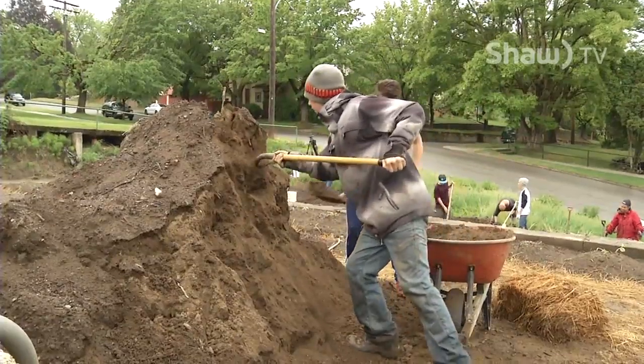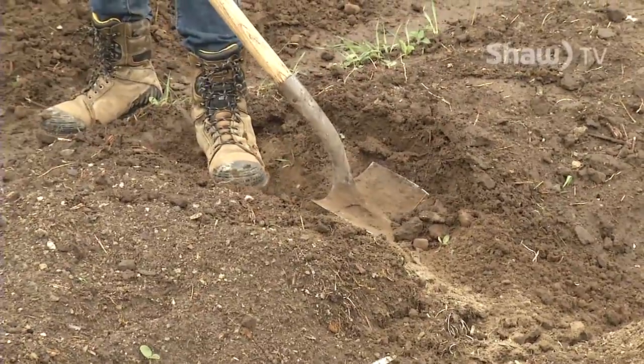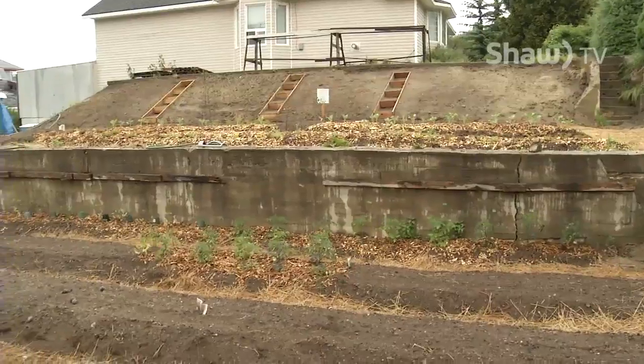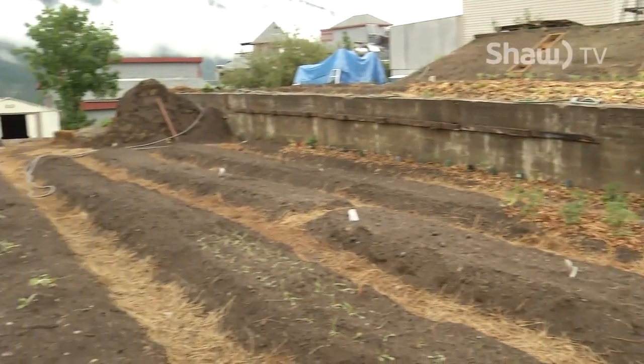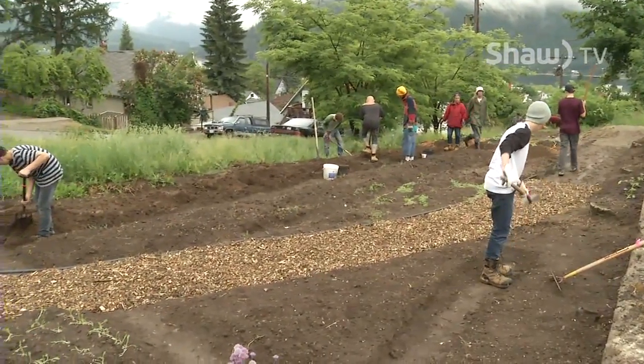And it's been pretty fun for them to get out into the dirt and play around and see how it all works. And to also see what the food cupboard is, because not a lot of people see what the food cupboard does and see how many people it helps out in the community. And so it's a really nice opportunity for those guys to see that and be able to be a part of it. The garden will be maintained by food cupboard customers and community volunteers on Monday, Wednesday, and Friday mornings.